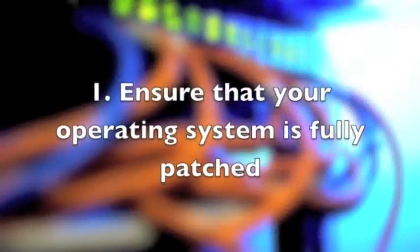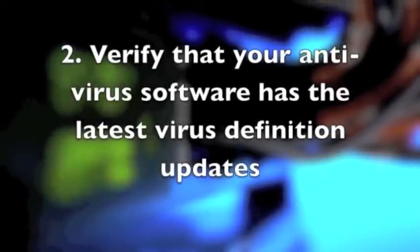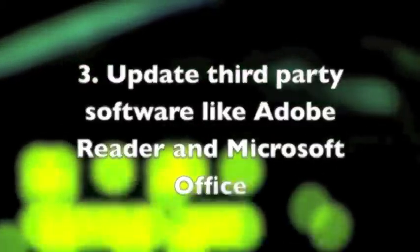1. Ensure that your operating system is fully patched. 2. Verify that your antivirus software has the latest virus definition updates. 3. Update third-party software like Adobe Reader and Microsoft Office.